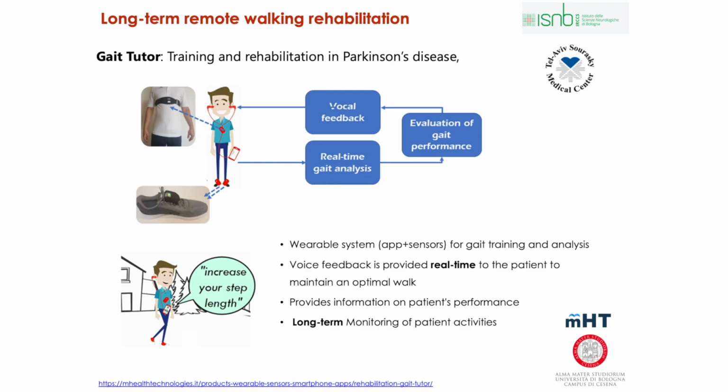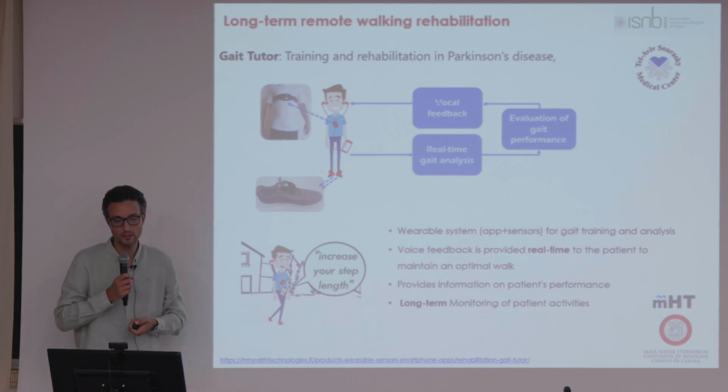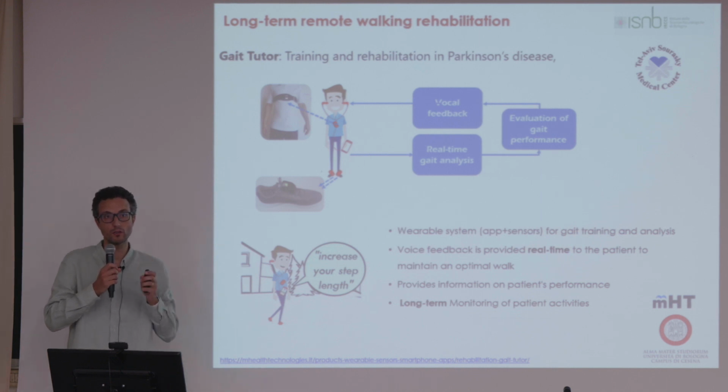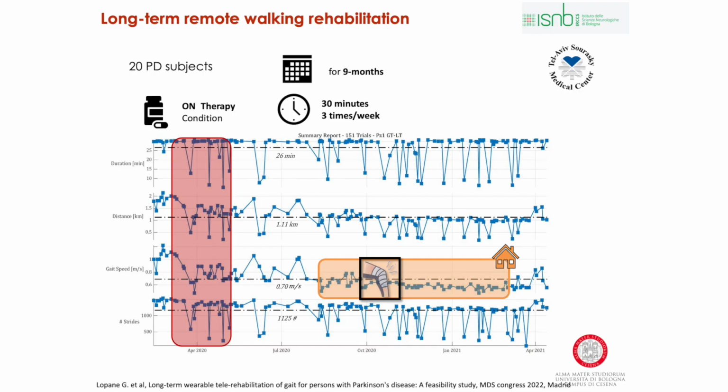This is a totally automatic system made of 2 sensors on the shoes, one on the chest, and an app on the smartphone developed by ML Technologies, which is a spin-off of the University of Bologna. In a study with the Neurological Institute of Bellaria and Tel Aviv Sourasky Medical Center, we tried this system for a long term. I think this is something very innovative, using the wearable sensor for a very long term. So we tried to use it for 9 months in 20 Parkinson patients.